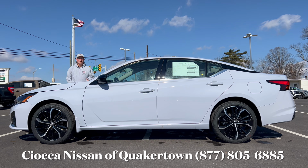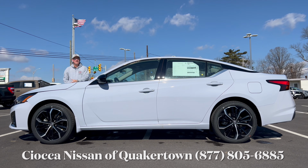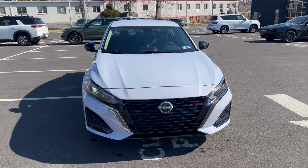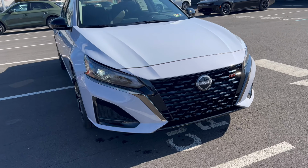So you let me know, if you're in the market for a mid-size sedan, do you choose the Altima over the competition? Since this is the end of its run, you let me know as we go through the car. So let's dig in. Front end of this Altima, again, the Gray Sky Pearl is the color.